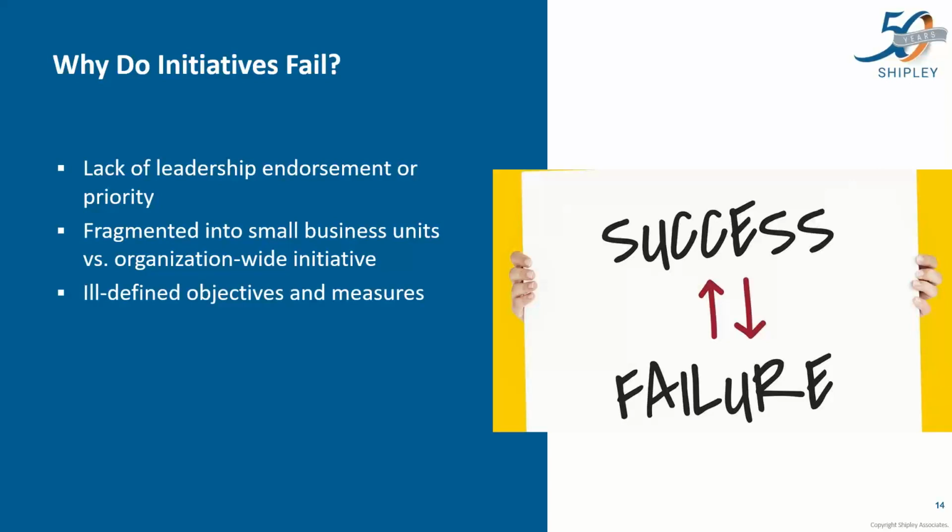Ill-defined objectives and measures, I think this is a key point: people often start with a really vague outcome. What we encourage people to do when they start a program like this is think about it in the context of the scientific method. Imagine you're a chemist in a lab, and you have a hypothesis about what kind of result you're going to see from this win-loss experiment. You're doing win-loss analysis to test your hypothesis. So go in with an idea of what we think is going on, but have the humility to know that maybe we're totally wrong. Once we do this research, we're going to find out what really matters.